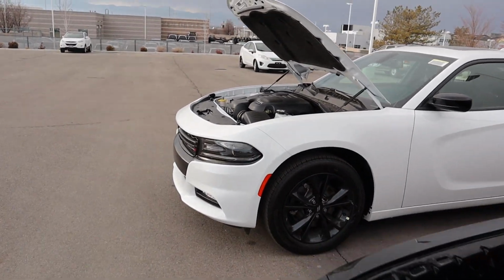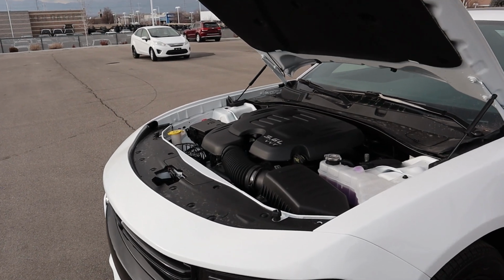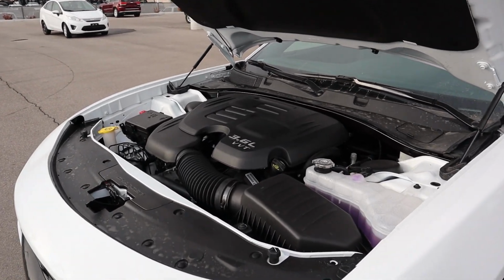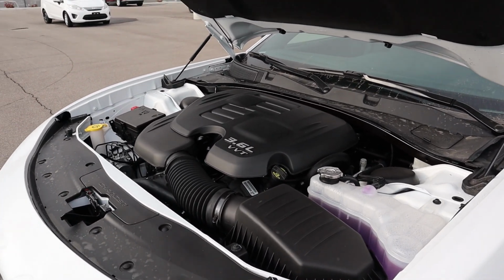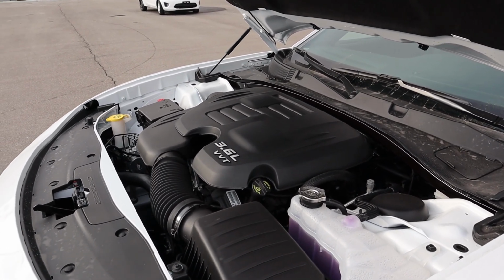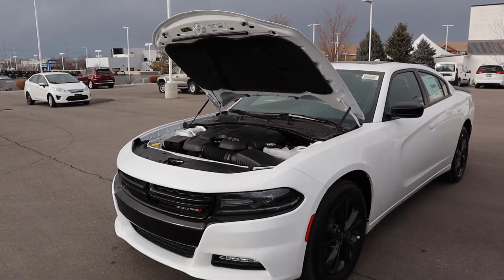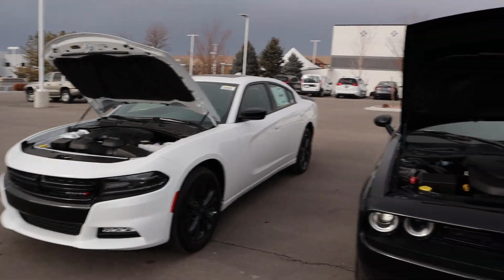Popping over to the Charger, we again have a naturally aspirated 3.6 liter V6 that also goes through an 8-speed automatic transmission. Fuel economy is also 18 around town and then 27 on the highway, but power is a little bit less at 300 horsepower and then 264 pound-feet of torque. But if I'm being completely honest, from a driving perspective, this feels just as quick as this.